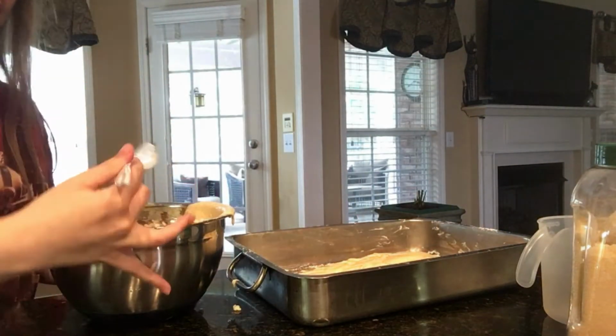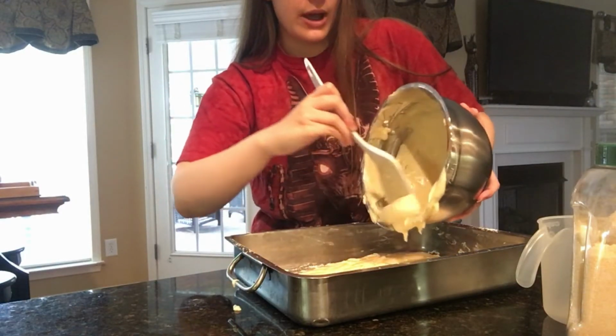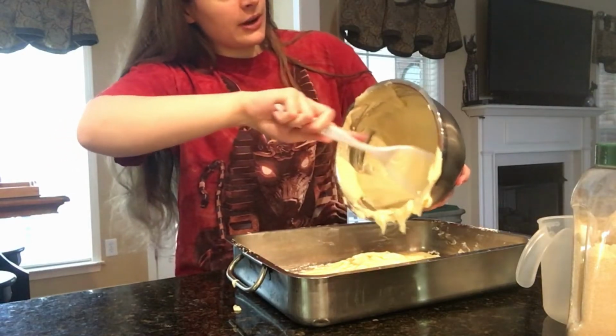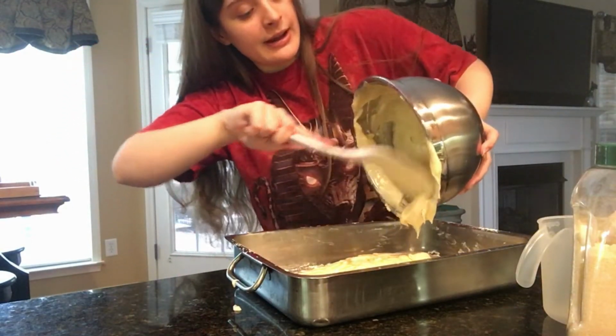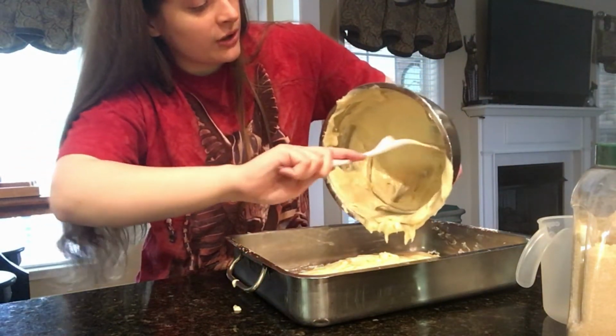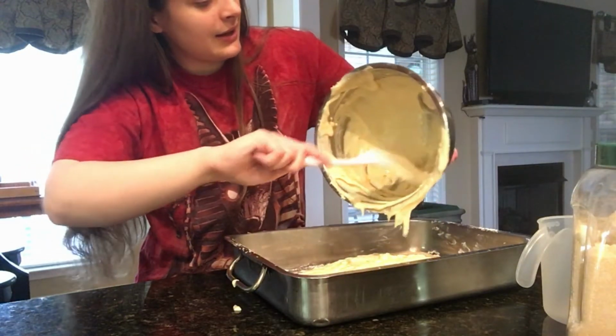Spatula. Okay. Just gonna scrape all this out of here, and I'm gonna make it uniform. That way, when it rises, it'll be like a little sheet cake. Yeah, that'll be good, right? Frick. Come on, out of the bowl, out of the bowl. I don't know if you guys can see any of this. I'm really trying to orient the camera this time so you can see everything and I'm not blocking it.